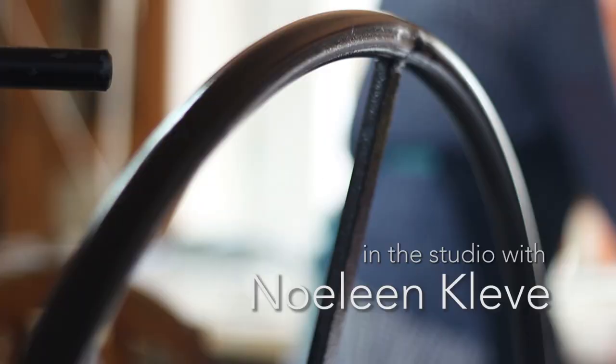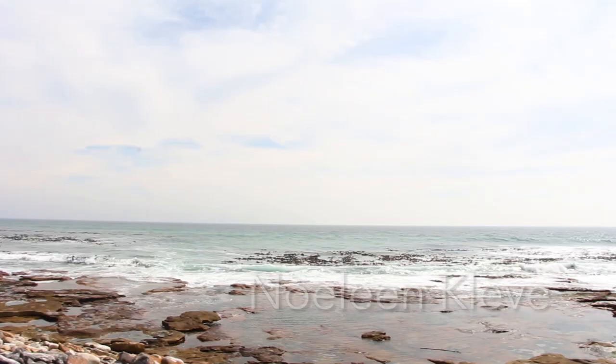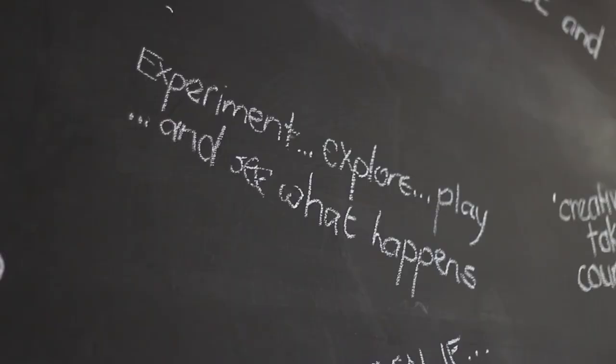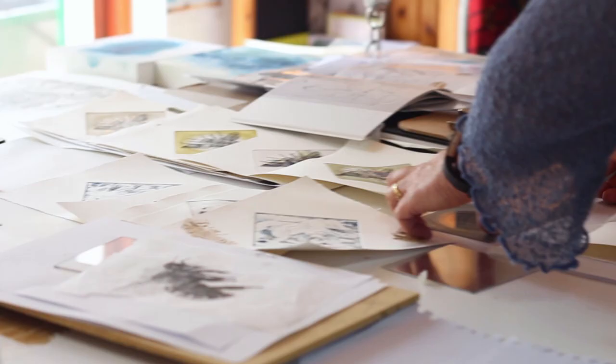I'm Noeleen Kleve. I'm a printmaking artist. I live in Kommetjie, which is in the South Peninsula of Cape Town. I work mainly in intaglio and a little bit of relief, and largely with etching. That's working on copper or brass plates.